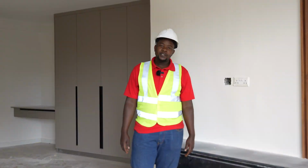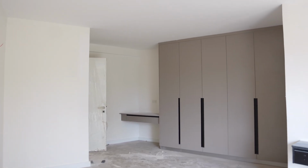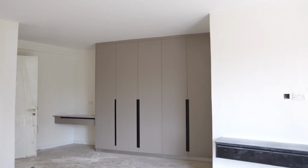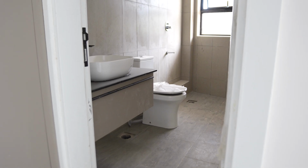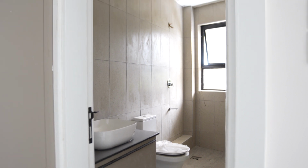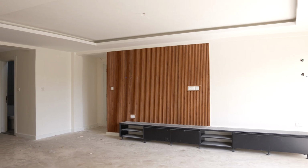This is the show house. It's 95% done. The skirting is done. Feature wall in the living room and the master bedroom is done. TV stand here and the master bedroom is also done. The wardrobes, all the works are done except for the light and the balcony rail.